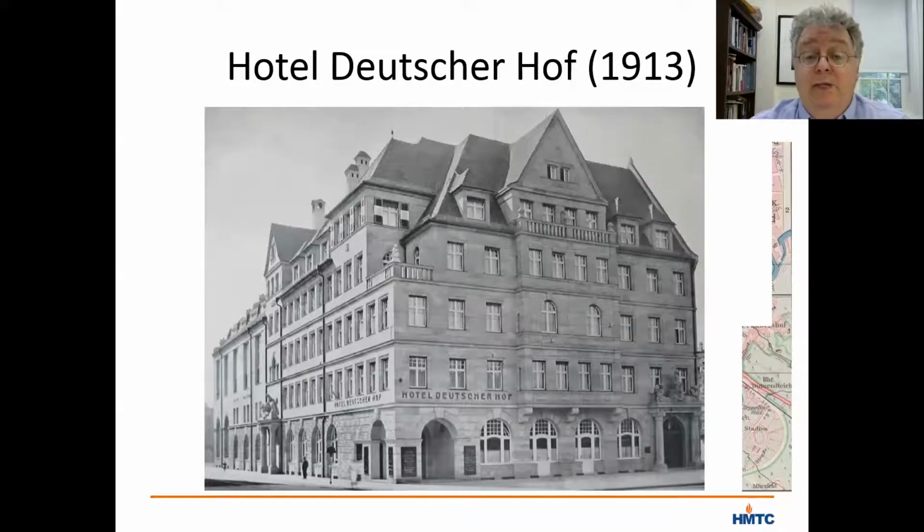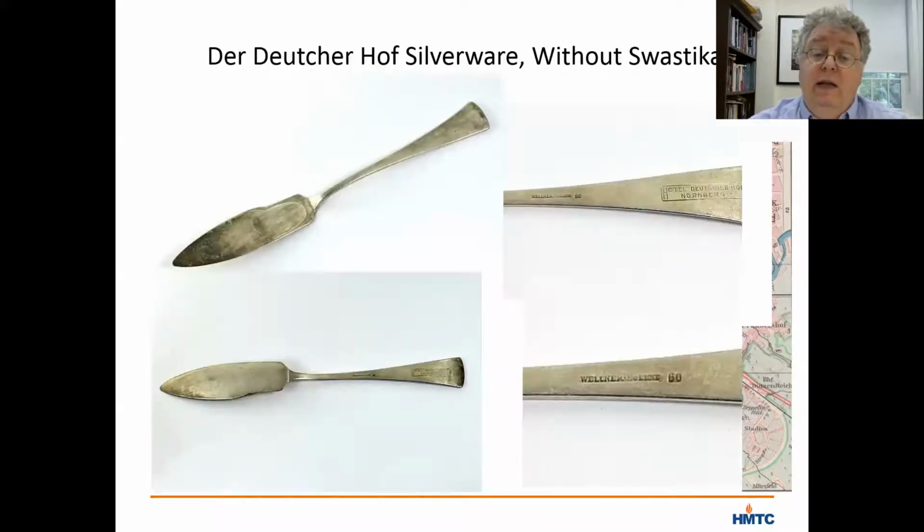And like many upscale hotels, it had its name embossed on silverware and on the coffee and tea service. Of course, in the years before 1933, these items did not include a swastika, just the name of the hotel. Like on this fish knife that was produced by the well-known silversmith firm of Wellner and Sons between 1914 and 1921, that you can see just included the hotel name. There's no silver mark on our creamer, so we can't know who made it.